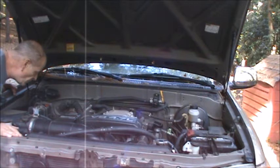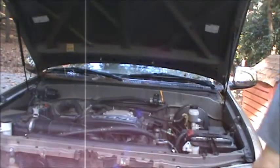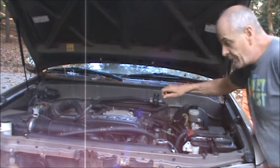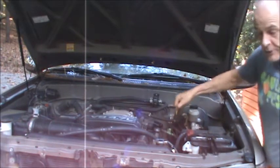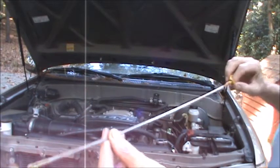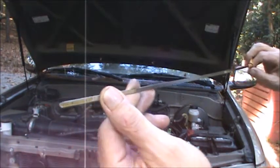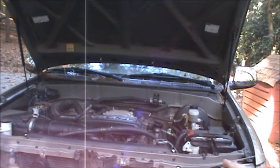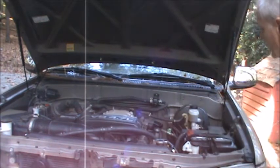Yeah, from the top and the bottom, this motor actually looks pretty dry for 200, and I think it's 215,000 miles on it now. And original motor, original transmission, though you know what happened to the transmission. All right, and there it is, exactly at the full spot. I like my oil full high. There it is. One oil change done.